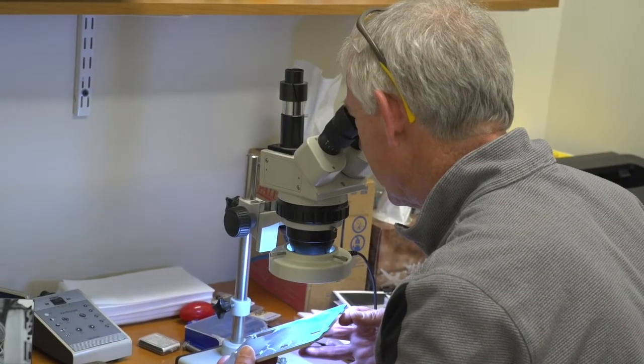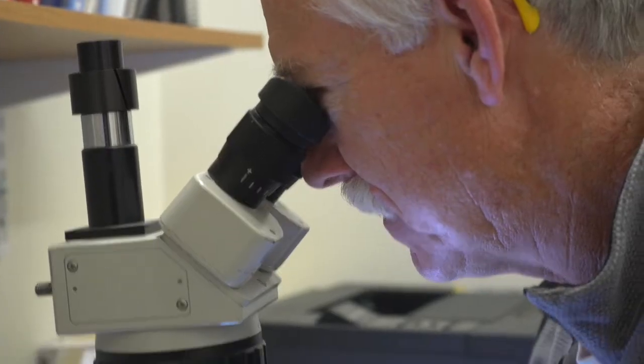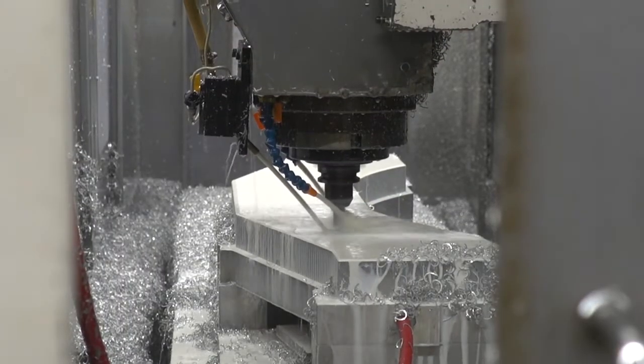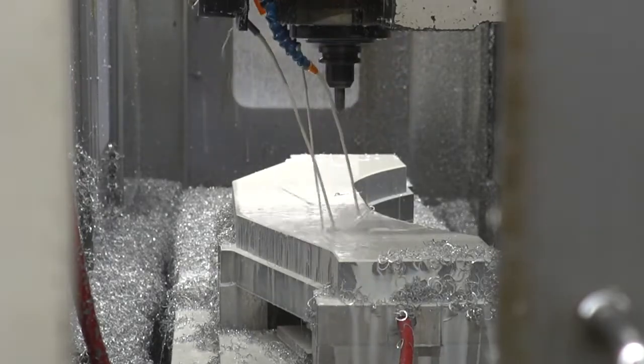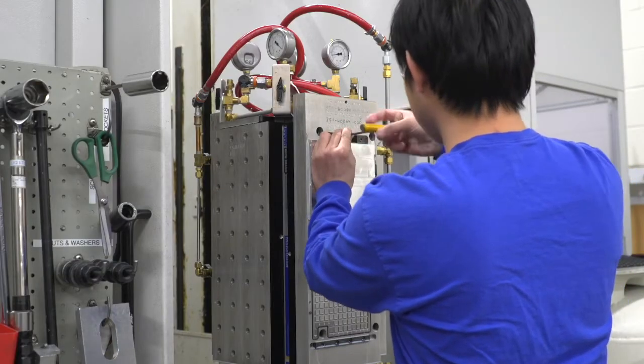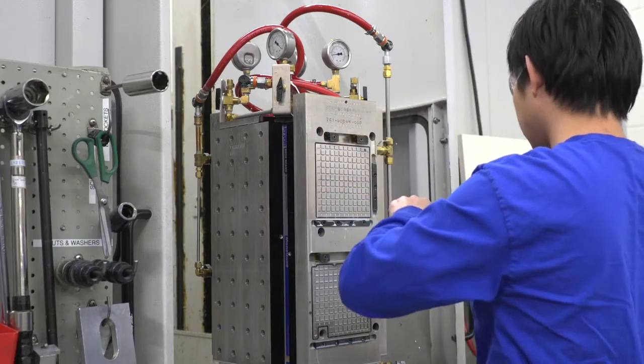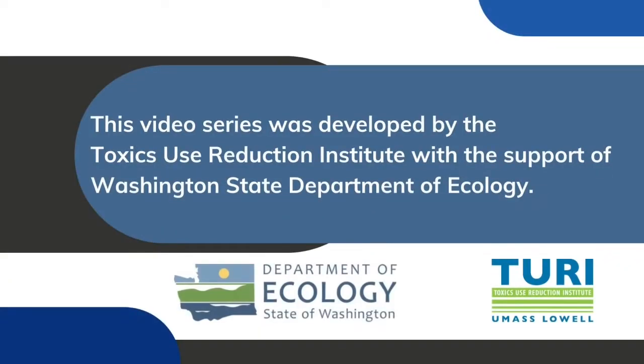Identifying the halogenated or other toxic solvents used in your operations is the first step. Finding a safer alternative that gives you the performance you need at a cost you can afford is the goal. There are many examples of companies like yours achieving that goal. Learn more from your local or state pollution prevention assistance provider.